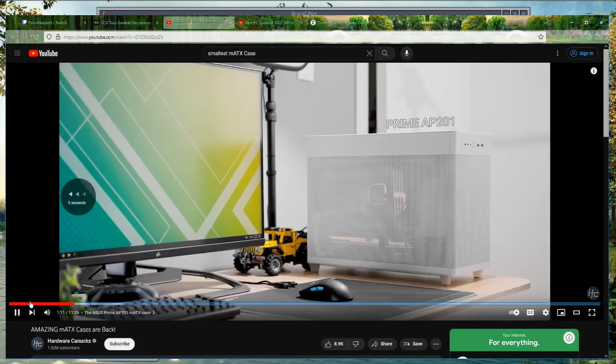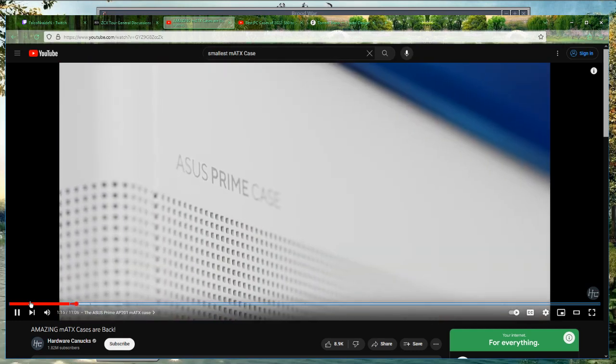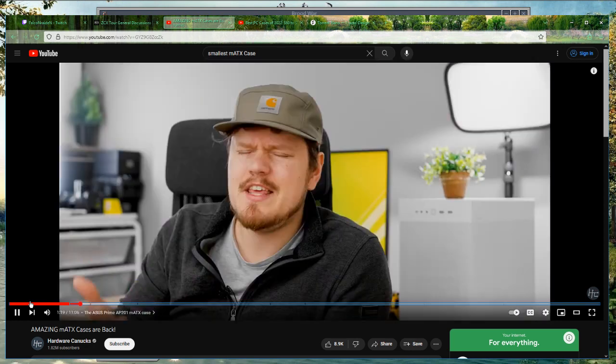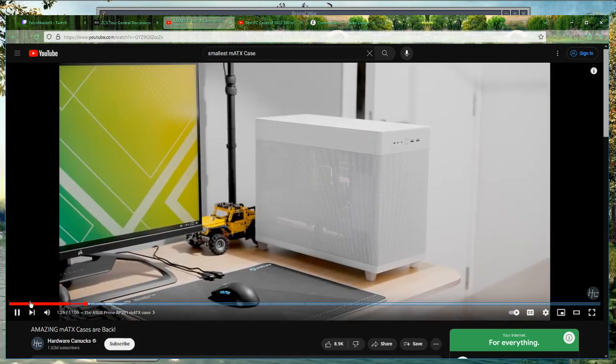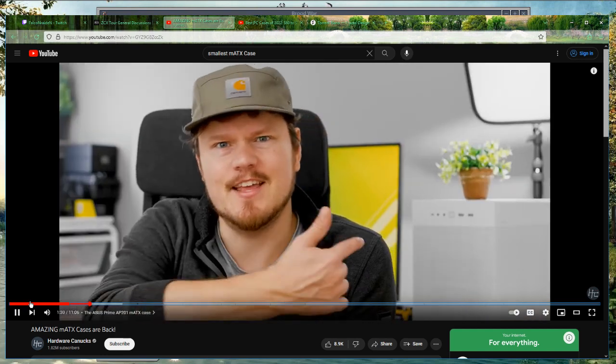A weird name enclosure, but it's getting a lot of traction in the modding community. People love water cooling this thing, and I can see why. And this case is also really affordable, around $80 for both black or the white models. There is no TG, it is all mesh to satisfy that airflow enthusiast inside of you.